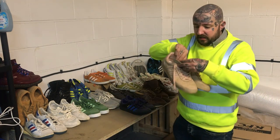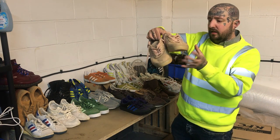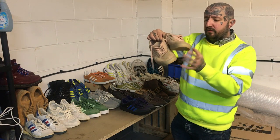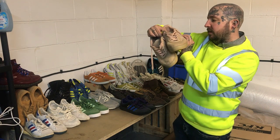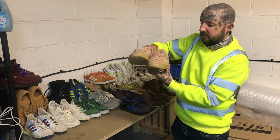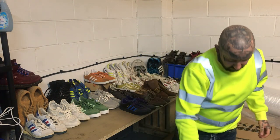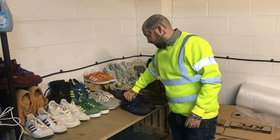These ones here, size 11. They're like a suede or soft leather, like really, really soft. These are Oyster 350 Adidas. Really nice condition. Minimum £30, let's say.